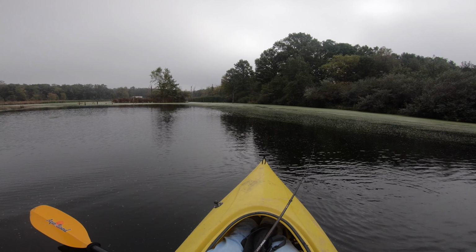First cast, right in the middle. Probably not gonna get a fish, but who knows? Man, that bait is vibrating hard. I think I'm gonna go over towards the sandbar and try there, just right off the bat.